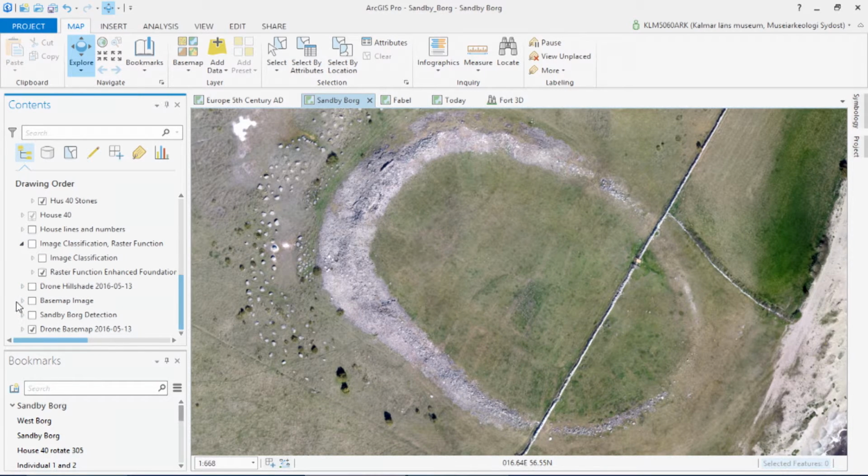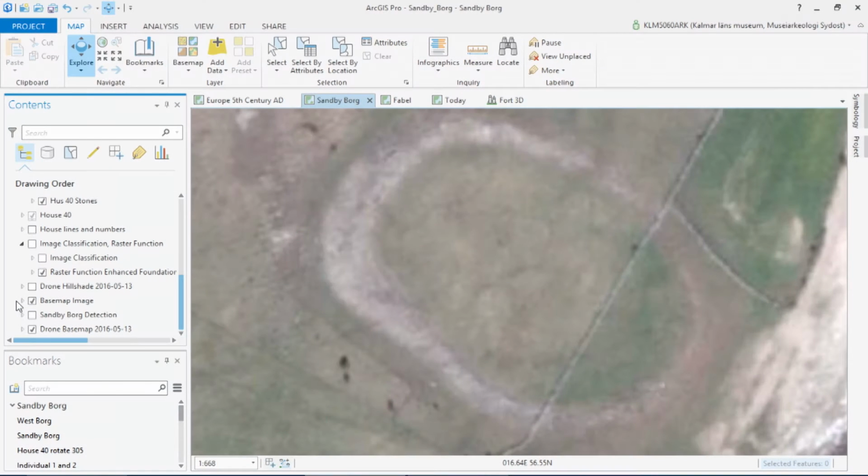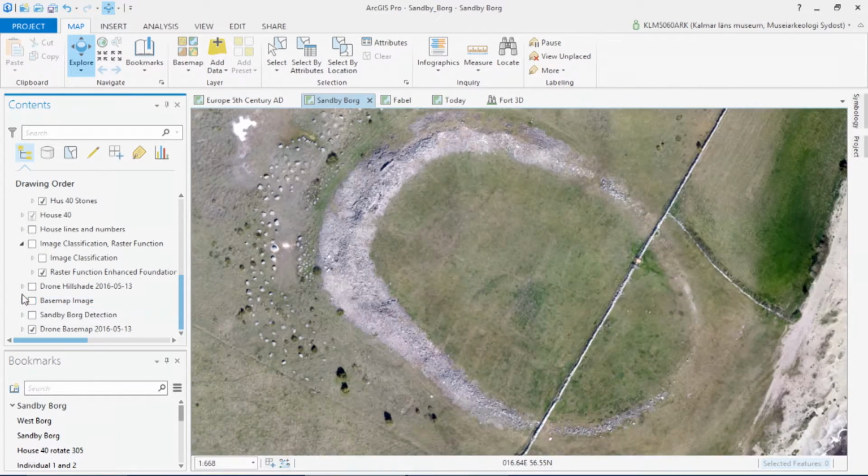That's why we continued excavating at Sandbyborg. One of the things we needed was a good base map with enough detail for investigation, because the only one we had was this. With the help from 3DR, we flew a drone, collected images, processed them with Drone2Map, and created this high-resolution base map in just one day.